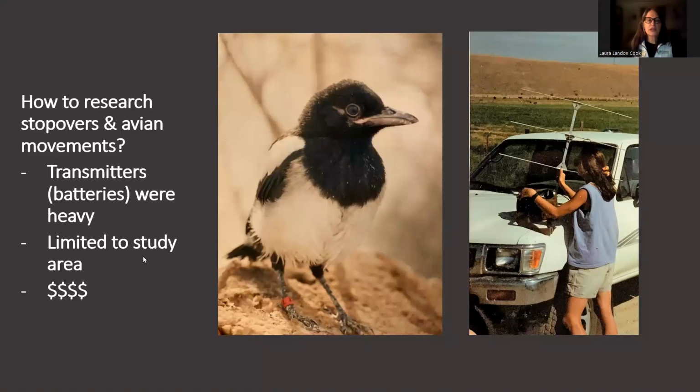The other issue is that you have to be close enough to detect that transmission, so you're limited generally to your study area. And if those birds move outside of your study area, even if the transmitter is working, you don't know where they are. And then it's expensive. And so I want to answer this question.